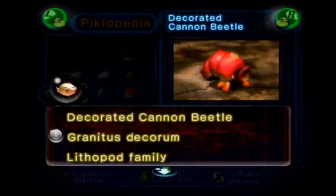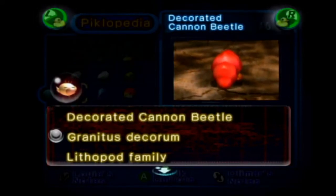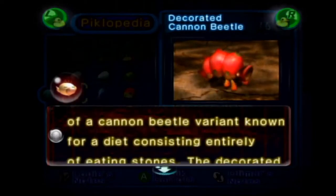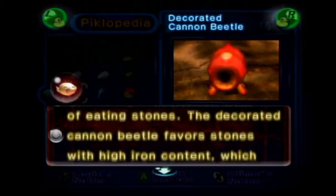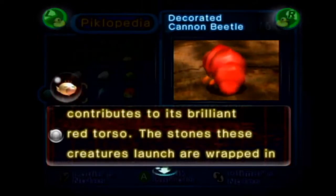Decorated Cannon Beetle, Granitus decorum, Lithopod family. This creature is the larval form of the cannon beetle variant known for a diet consisting entirely of eating stones. The decorated cannon beetle favors stones with high iron content, which contributes to its brilliant red torso.